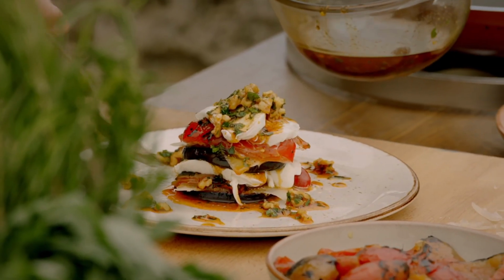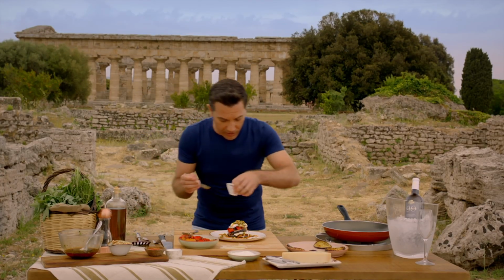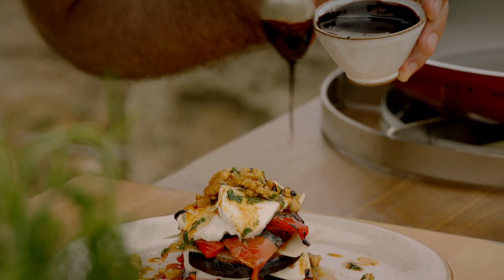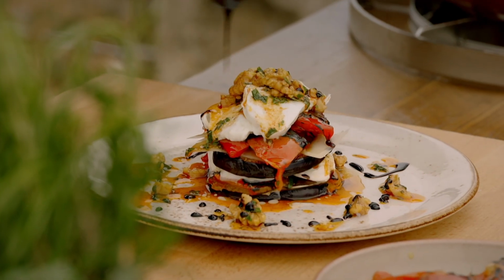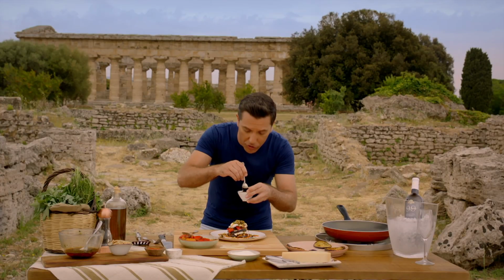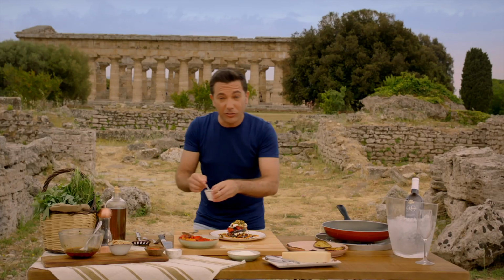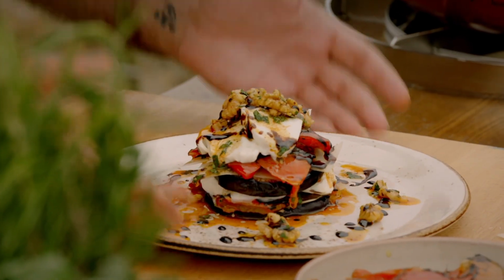And to really enhance the flavors, okay, now the last touch, I got a little bit of balsamic glaze. Just all around. This is gonna give a nice sweetness to the dish, and it's gonna balance really well with the smoked paprika. Did I not say to you that this is gonna look amazing? Look at that.